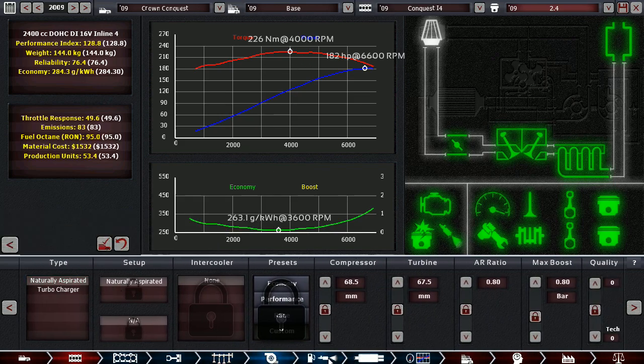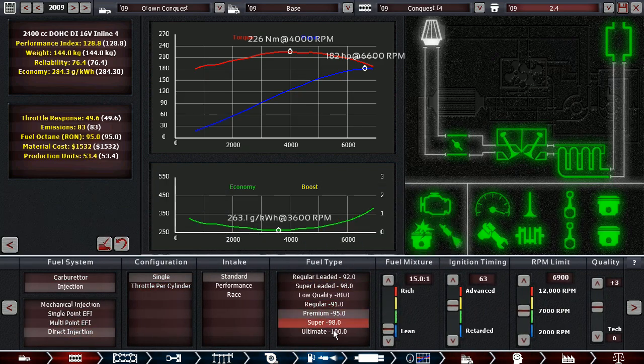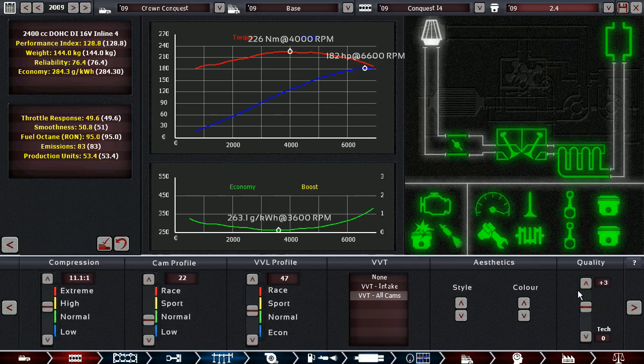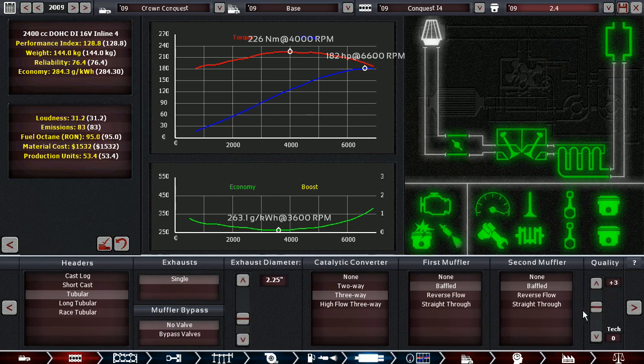And it is naturally aspirated. Has direct injection. Runs on 95 octane fuel, like most cars in Central Europe. We do have +3 quality in the engine head section and +3 in the fuel system as well. And in the exhaust too.